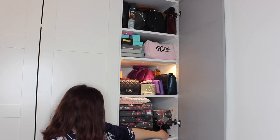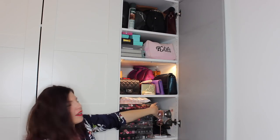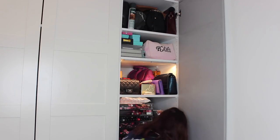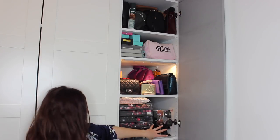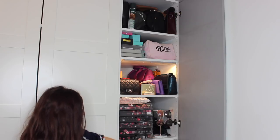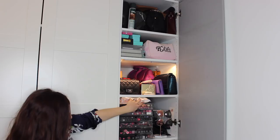Then behind here, this is all hot tools and things. I forget what's down there. I think dust bags, I decided to keep there, and just hot tools and hair things that I'm not using very often. All of this is basically all of my lipsticks. I've also got a little lipstick caddy thing there in case I might need it.